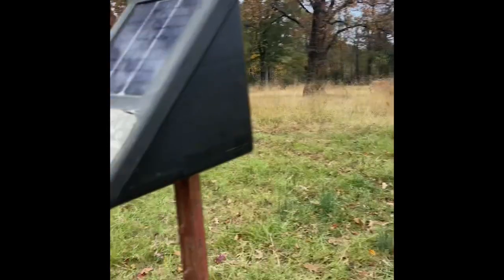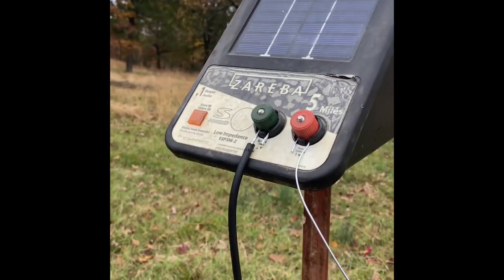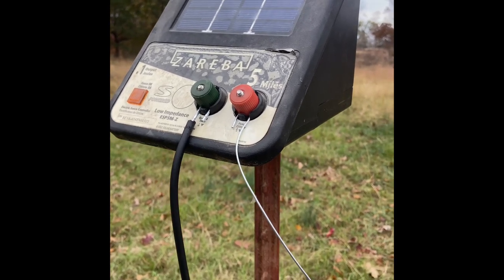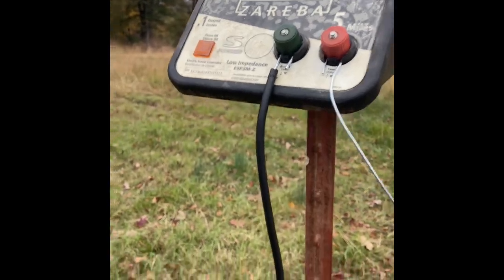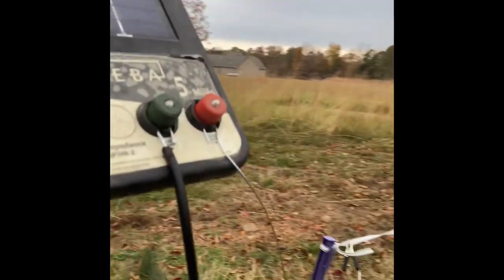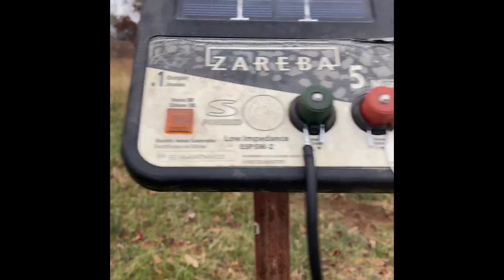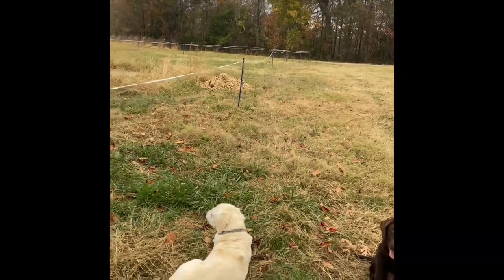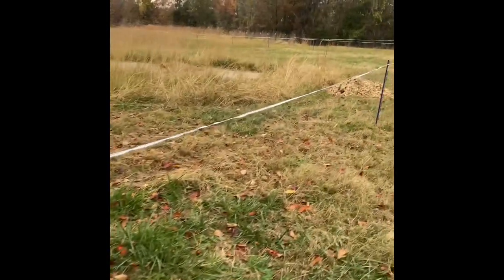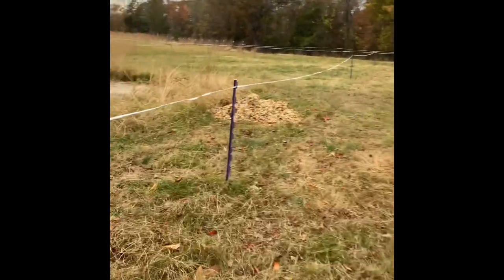And I just tested the charger, and it's putting out 7,000 volts. So it's at the top of my tester. Now I'm going to turn it on. I've hooked it up to the fence now with my handy dandy little clamp that I made. It is on. It is blinking. Now we get to go around and test it. Basically, all I'm going to do is just test it at Velvet's pasture.